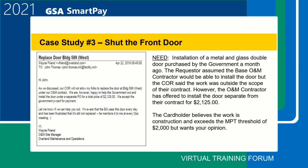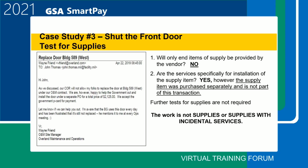The cardholder called the AOPC concerned that she will not be able to make the purchase because the price exceeds the micro-purchase threshold for construction. So where do you begin? Let's again ask ourselves a series of test questions that determine the primary purpose or intent.